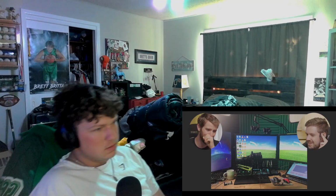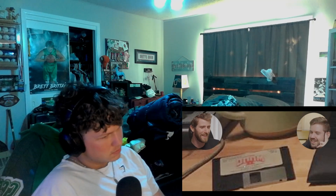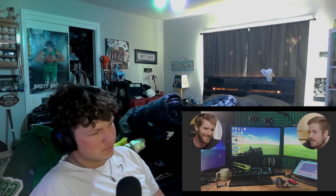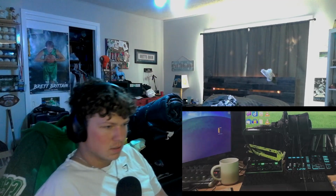Can't say I love that as much. We've got another... Oh my god, it's a Doom floppy disk. That's a flex. That's a flex more than anything. He's got the old mixer on the left, but he's got a Go XLR in the middle, and then something to the left of that that looks much the same.